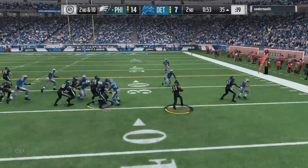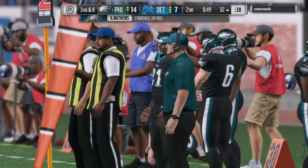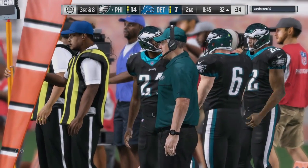On second down, Ryan Matthews. And not much running room. Down to the 32. Just a couple there on the second down run. Now they're staring at a 3rd and 8 situation.